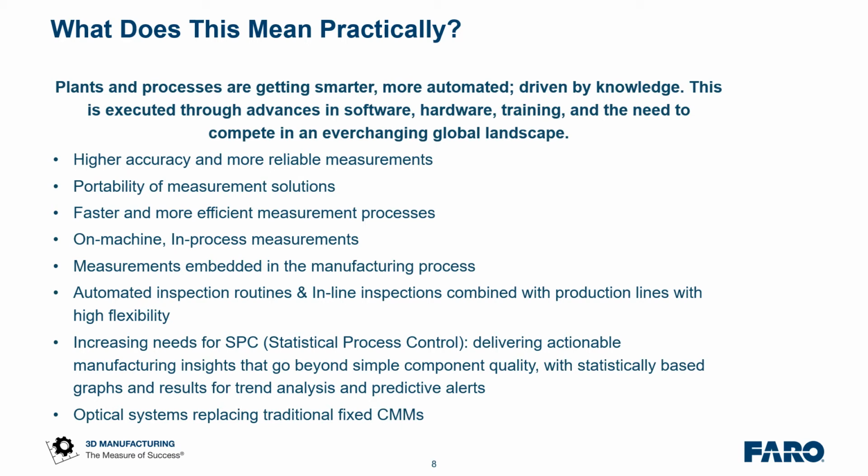And then the increasing need for statistical process control. So our software solutions such as BuildIT and CAM2 provide that, where if you've got multiple inspection stations and you're inspecting a high volume of parts, you'll be able to use that statistical process control to identify issues automatically and provide predictive alerts. So say you're analyzing the same widget over a 3-month period, and you're able to identify that the widget that comes off of assembly line 3 is consistently having a missing bolt.